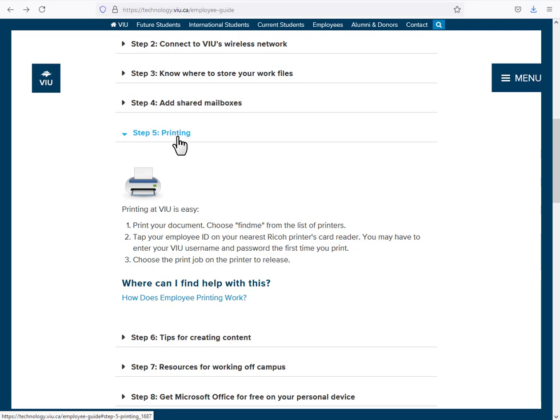In this service, you print to the Find Me printer, and then you can release your print job using your computer account, username, and password. The first time you print on campus, you may have to enter your VIU computer username and password to connect it to your employee ID card. For more information and how-to steps, click on How Does Employee Printing Work?